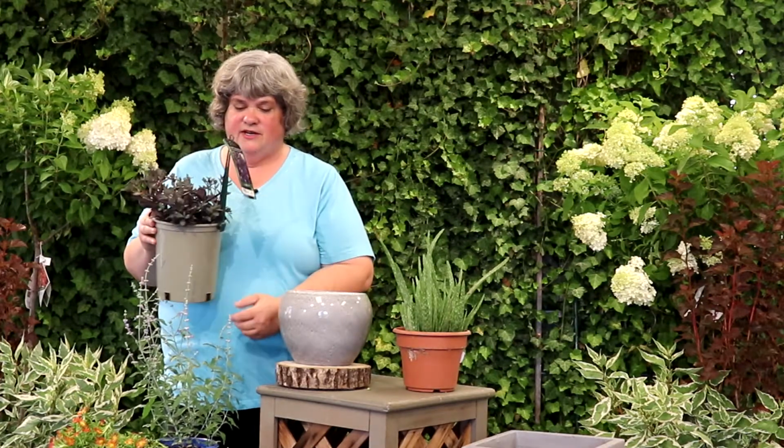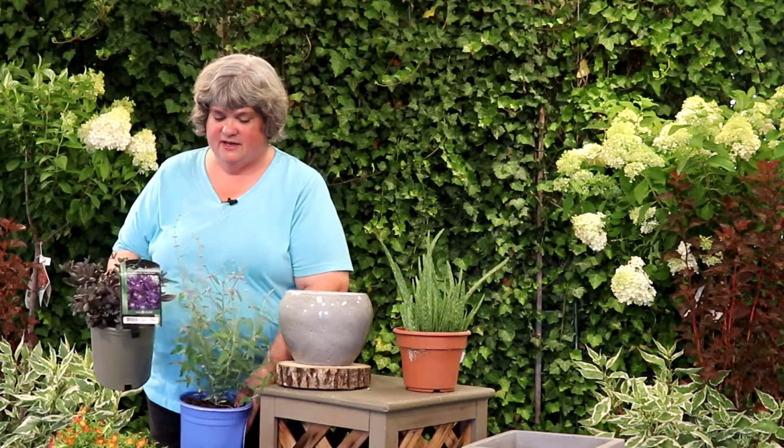But even just as a contrast, you can see it here with the Russian sage, getting that silver and burgundy together. It just makes another color contrast. But if you're looking for something for the border of your garden, something that will stay low and just love dryness, the sedum is a plant for you.